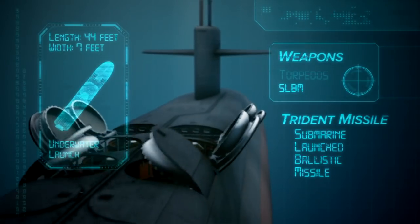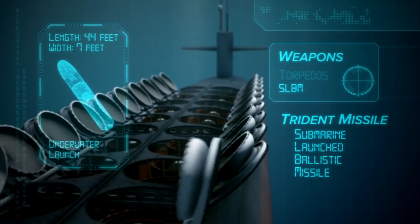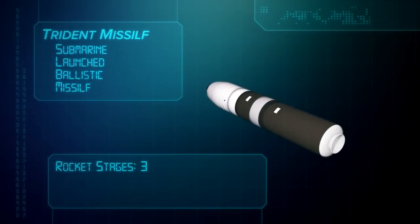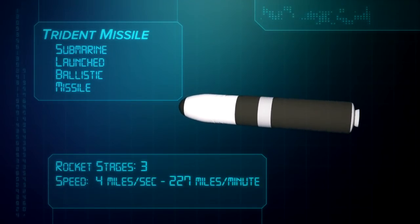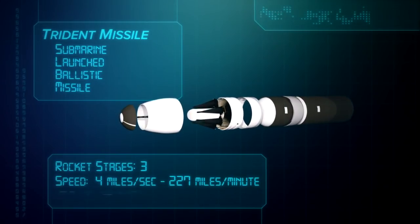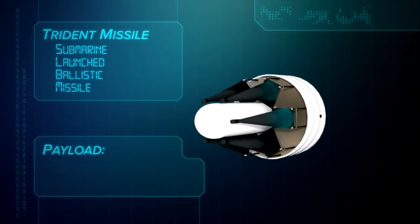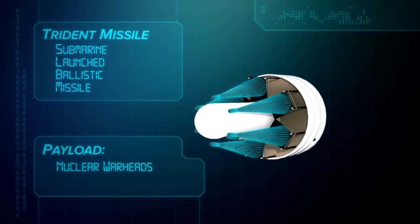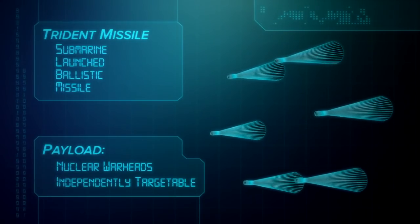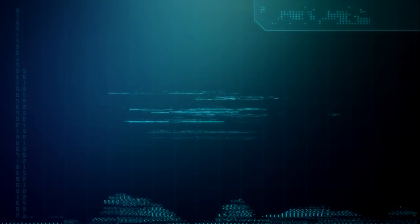20 Trident long-range ballistic missiles measuring 44 feet long and 7 feet wide that can be fired while the sub is submerged. Each comprises a three-stage rocket that can propel it through the sky at nearly 4 miles per second, or 227 miles in a single minute. And with a range of more than 4,600 miles, they deliver a powerful payload, each armed with multiple nuclear warheads that can independently be guided to multiple targets. The mere thought of that is enough to make any foreign enemy think twice about starting trouble.